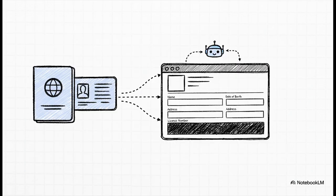And just one more quick convenience feature. Autofill is getting a lot smarter. It can now handle more complex forms, accurately filling in info from documents like your passport or your driver's license. But, of course, giving your browser that kind of information might make you start thinking about control and privacy, which leads us perfectly into our next section.